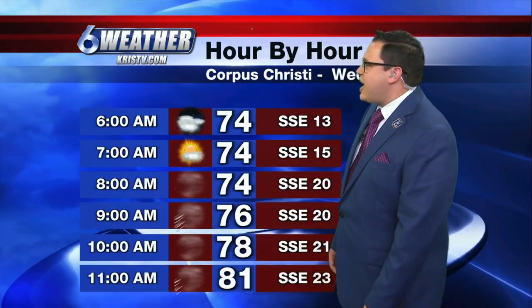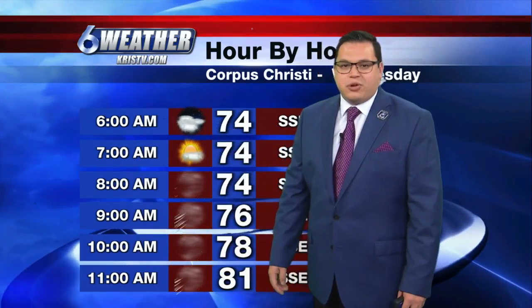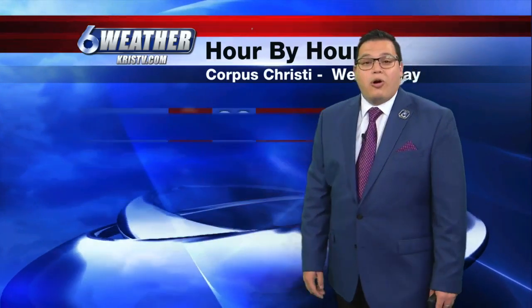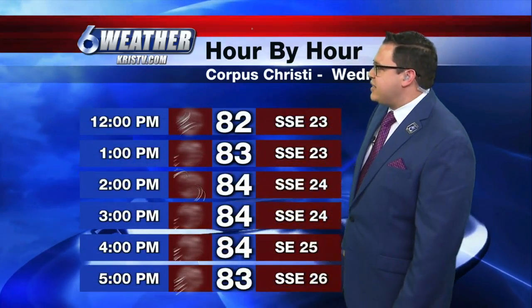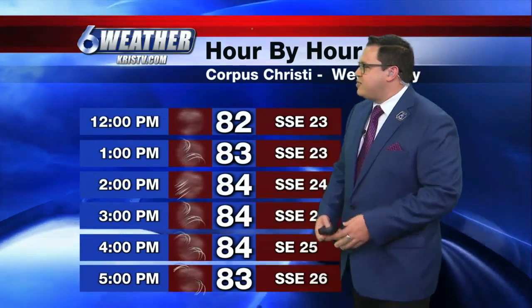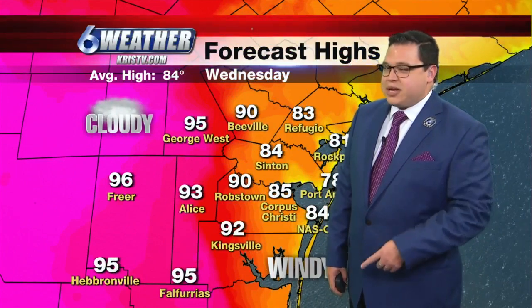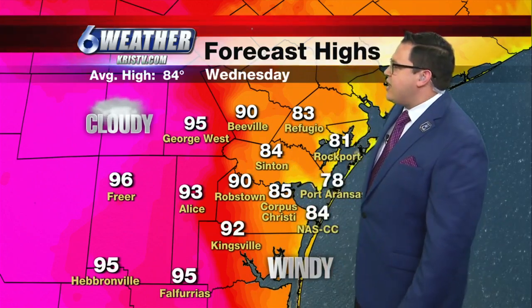And as we take a look at the hour-by-hour forecast, we'll see a little bit of some early day sunshine with the sunrise going on. But then by 11 o'clock, the winds will take over. Already 81 degrees here in Corpus Christi as we're going to be heading into the mid-80s later on this afternoon. And there's that southeasterly gusty wind going around 20 to 30. Despite the cloud coverage, despite the extra wind as well, inland portions of the coastal bend will be into the mid to lower 90s. About 85 here in Corpus Christi, 84 out at the Naval Air Station.